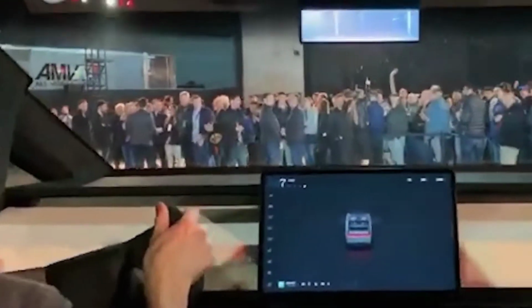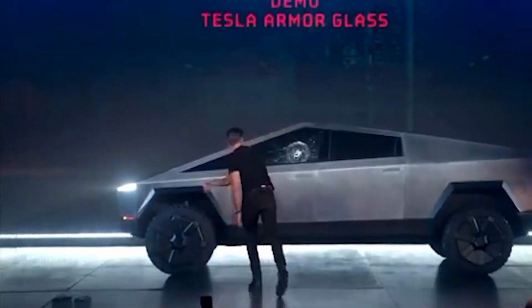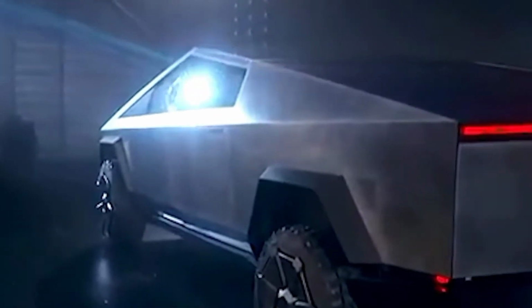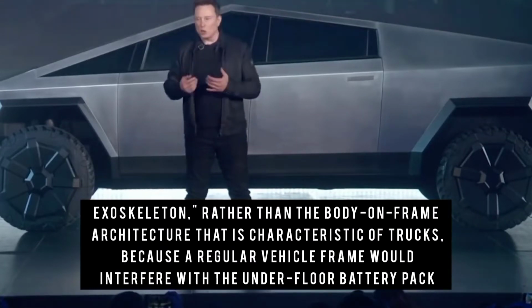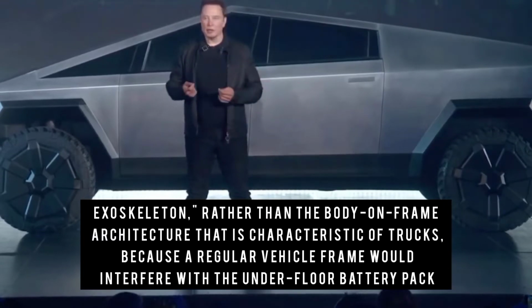The Cybertruck was inspired by Blade Runner and the Lotus Esprit driven by James Bond in The Spy Who Loved Me, which functioned as a submarine, according to Musk. The Cybertruck, like most passenger vehicles, uses unibody construction, which Tesla refers to as an exoskeleton rather than the body-on-frame architecture that is characteristic of trucks, because a regular vehicle frame would interfere with the underfloor battery pack.